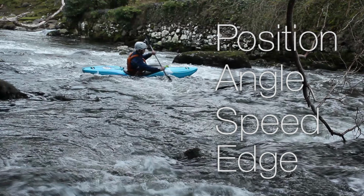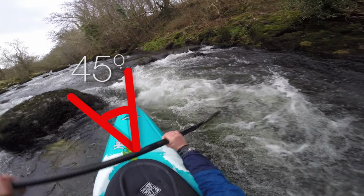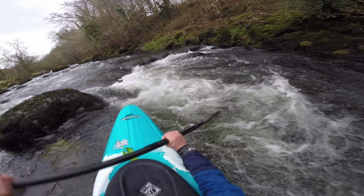First, we shall look at PACE in relation to the break-in. Position. When breaking into the flow, we are facing upstream and should be positioned to enter the flow right at the top of the eddy. This gives us more control and accuracy when breaking in. Angle. The angle of the kayak is crucial when breaking in. The angle we apply changes on the speed of the main flow, but as a rule of thumb, we should aim 45 degrees into the main flow. The faster the flow, the less angle you need.